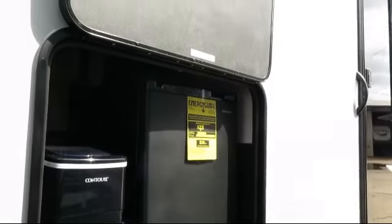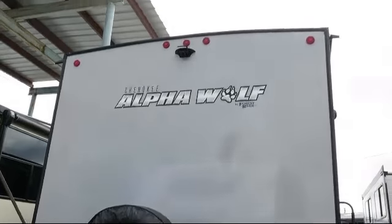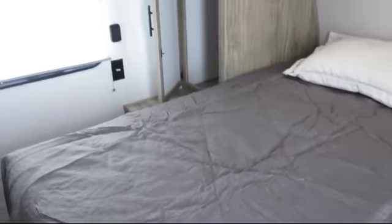Walk-around queen bed, mini blinds, mirrored wardrobe doors, bathroom toilet, storage drawers under each booth, dual lights over headboard.